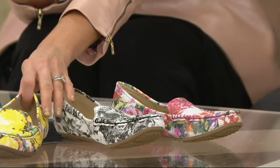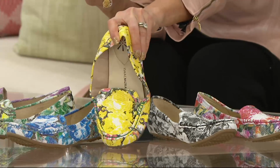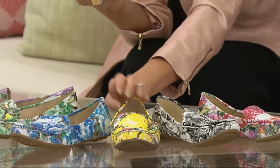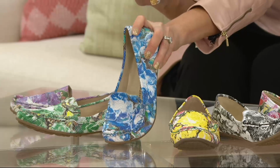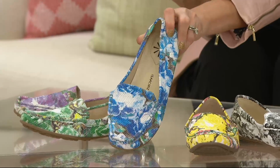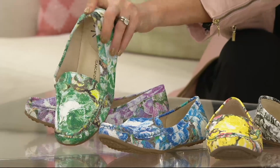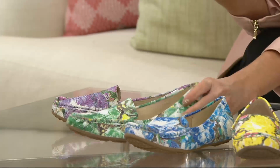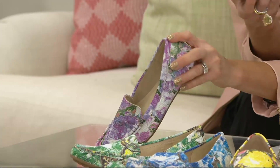Yellow was new today, and I think that was just a big breath of springtime, you know? These give me Liberty prints. There is blue. Blue is everything on this earth. I just love it. Here is our green, nearly gone. Green is delicious. And then for purple gals, lavender gals, we call it purple. It really is more lilac-y.